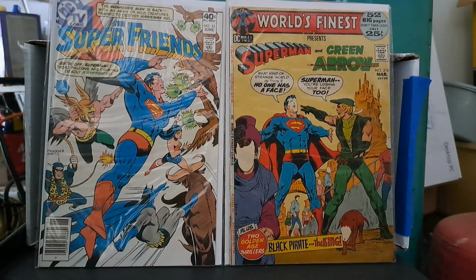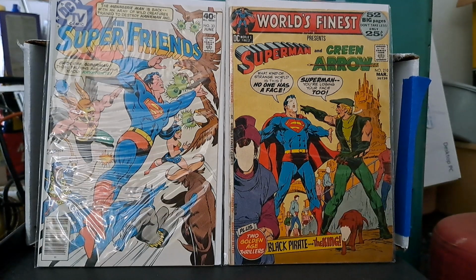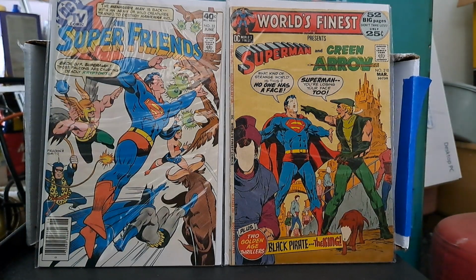I bid on all these individually, but they were all from the same seller. They ended up coming in at basically $1. It was 1.001 was the cost breakdown once I counted up how many issues I ended up with.